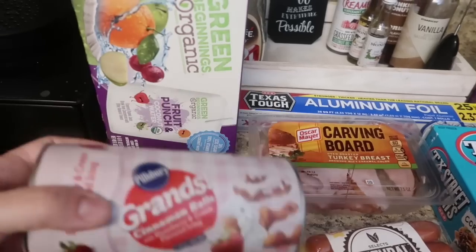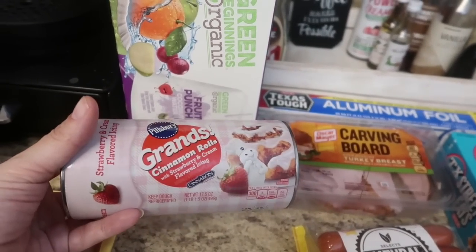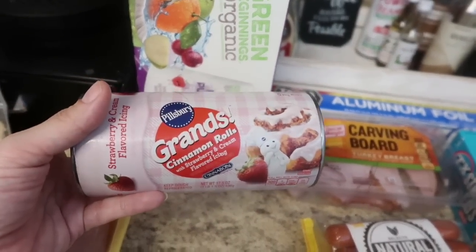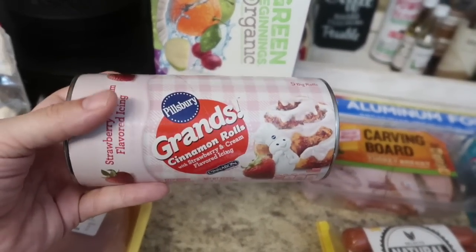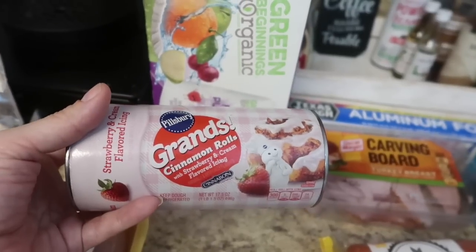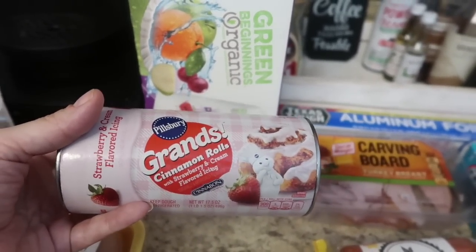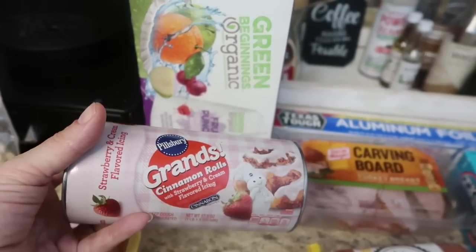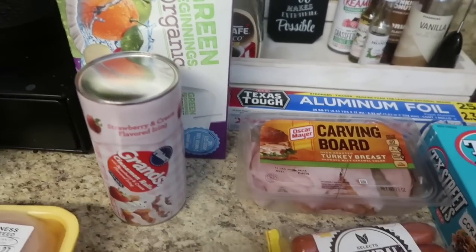And then I also got this. This was one of the items as well. And I was like, maybe I'll do this for Darryl as his birthday breakfast. He loves anything kind of strawberry or raspberry cream. That's even one of the flavors I'm making him as a birthday cake. So this looked really yummy. It's Grands cinnamon rolls, but it has a strawberry and cream flavored icing. So it's just something different that I can make for him for his birthday.